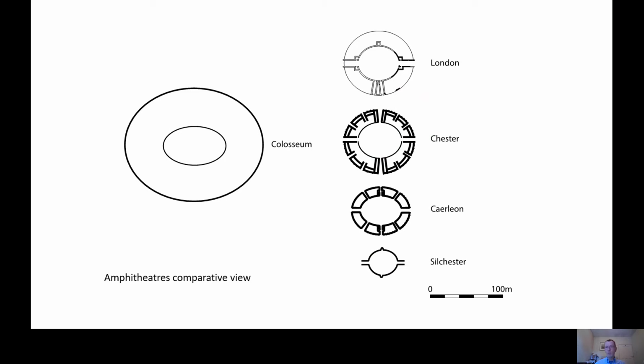Below our plan of London's Roman amphitheatre, we have that at Chester, which is of a similar size to London's Roman amphitheatre. Below that we have Caerleon, which is quite a bit smaller but very well preserved, and the last one is Silchester, and you may wonder why that one does look so small. That's because in terms of its dimensions we can only really be certain of the dimensions of the arena section of it. So again, quite a bit smaller than London's Roman amphitheatre.